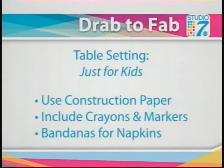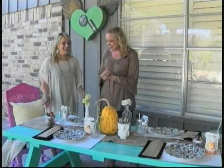And finally, we're at the kids' table. I love the kids' table. I do too. I want to sit here. I do too. This is so many fun things. You've really taken care of every detail. In fact, all these tables, it's the details that you make that make it special.